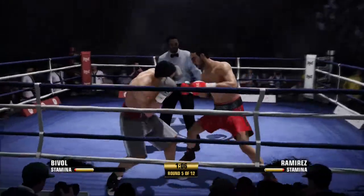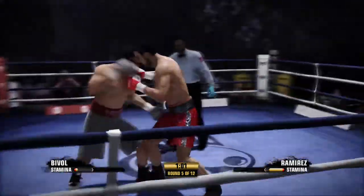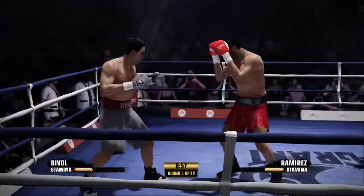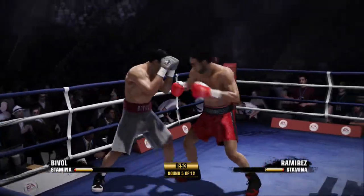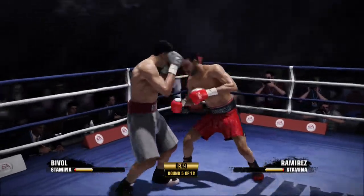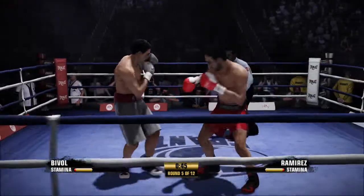Accurate with the straight left. Unable to make an impact there by Ramirez. Bone Crusher's now showing off what he probably worked very hard on in the gym. You can see that the effective footwork, the movement, is making for this to be a fairly easy round for him. Teddy, what kind of training regimen do you put a guy through to develop this skill?